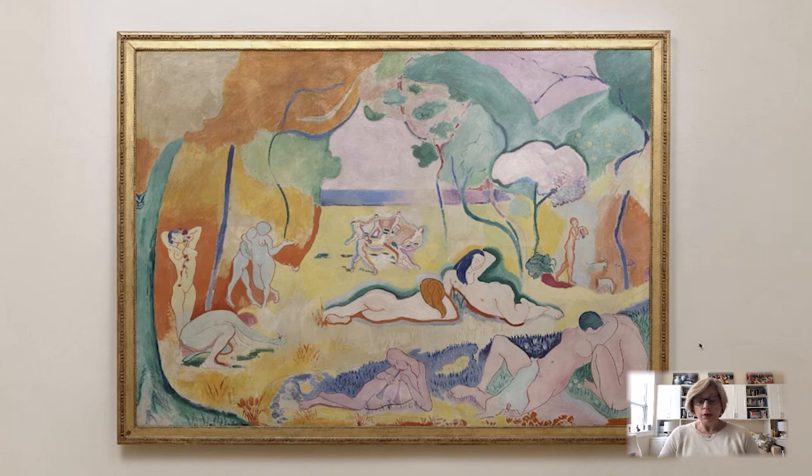Here, Matisse has taken the grand tradition of pastoral painting, but has undermined it with a looseness, a simplicity, and the use of these brilliant non-naturalistic colors. He depicts an earthly paradise devoted to the sensual pleasures of music, dance, and love. People were absolutely shocked when they saw this in the Salon of 1906.